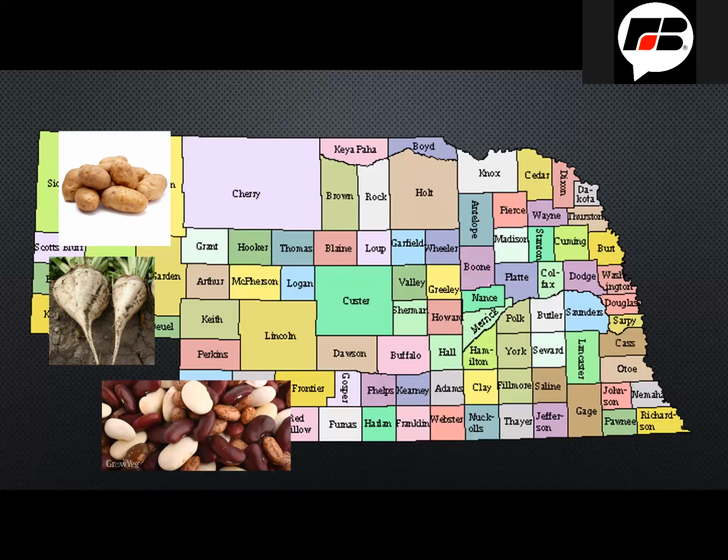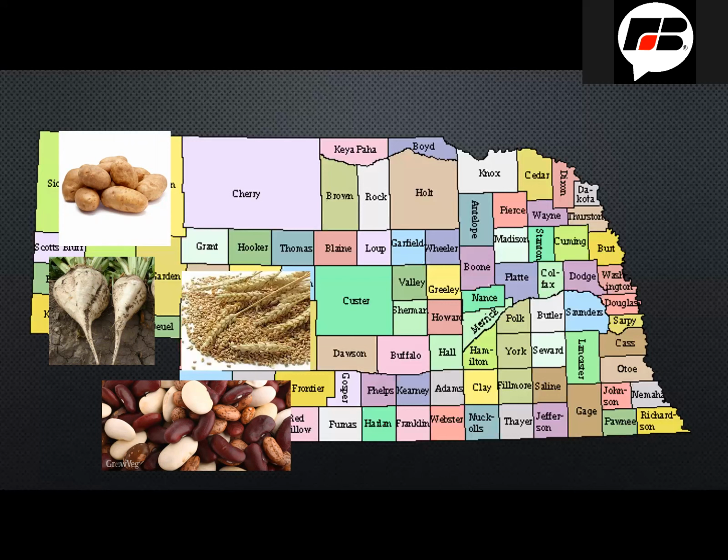We also grow dry beans. Dry beans grow in Nebraska, so if you like kidney beans, pinto beans, great white northern beans, we grow all of those beans right here in our state, as well as wheat. Wheat is harvested and then ground up into flour to give us the flour we need for baking so that we can bake cake or cookies, pasta, cereal, crackers. All of those food products come from wheat.